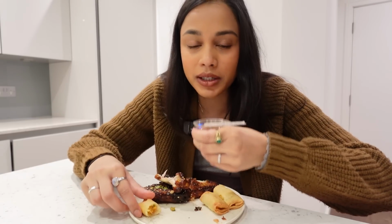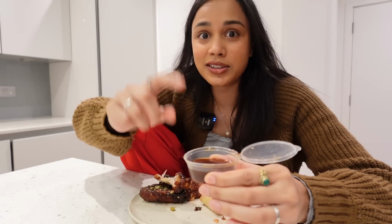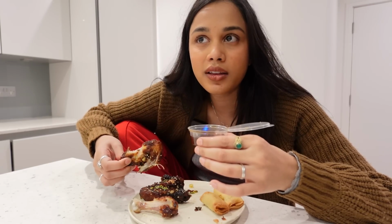Wow. This is very lemony. Holy smokes, that's incredible. Okay, I think we left the most exciting thing to the end. I thought this was soy sauce, it is not. It's very citrusy, but also fruity. Like if you put orange and lime together, something like that.